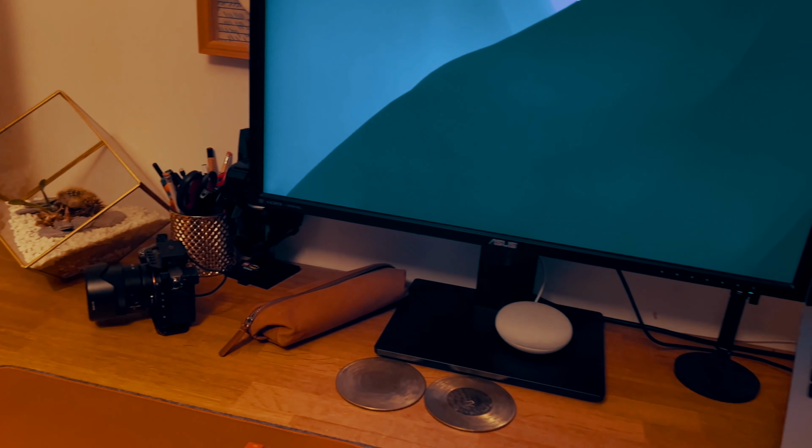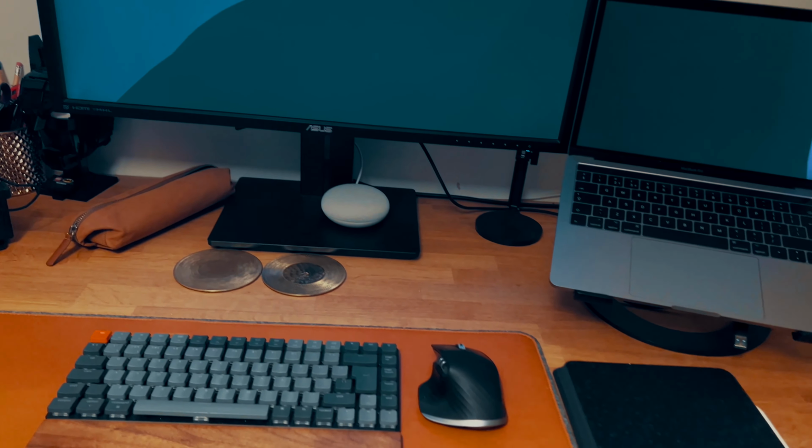So if we move into the office, please excuse the mess, you'll see we've got a couple of computers set up. I've got a work and a personal setup going on.